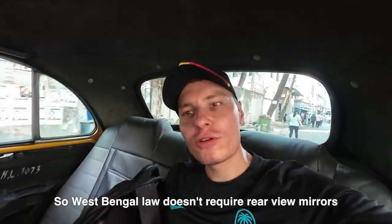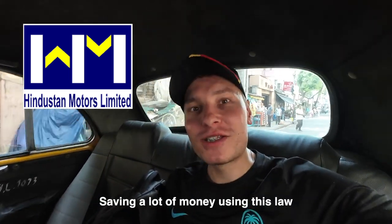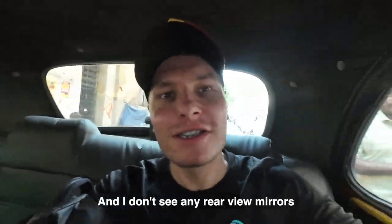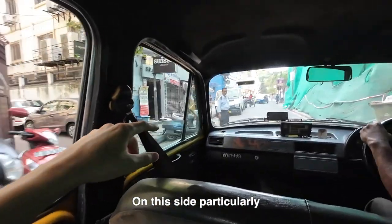So West Bengal law doesn't require rear view mirrors, and Hindustan Ambassador motors are saving a lot of money using this law, and I don't see any rear view mirrors on this side particularly.